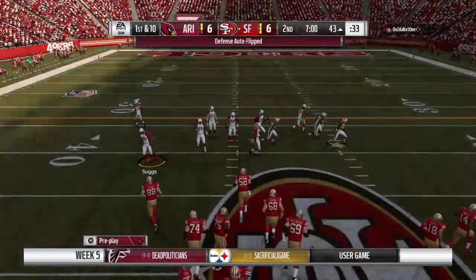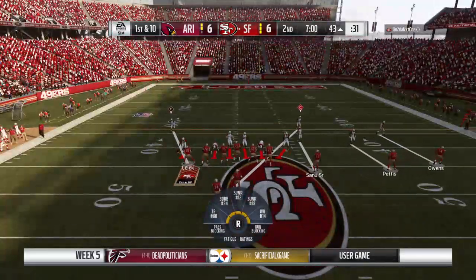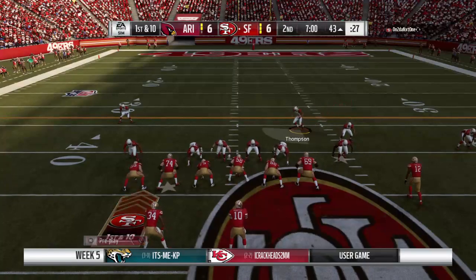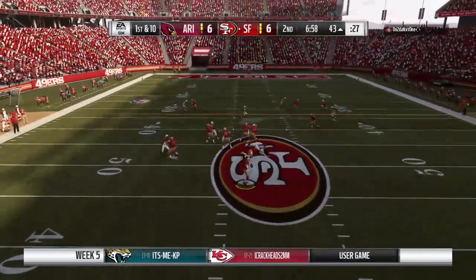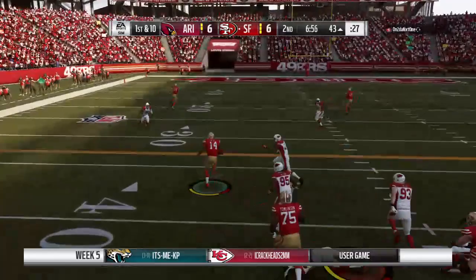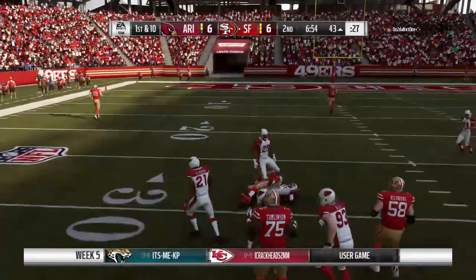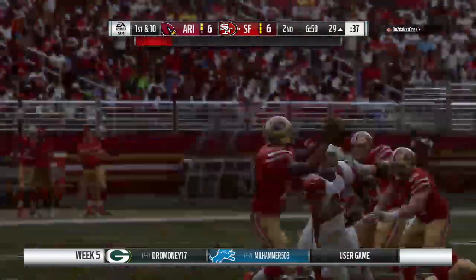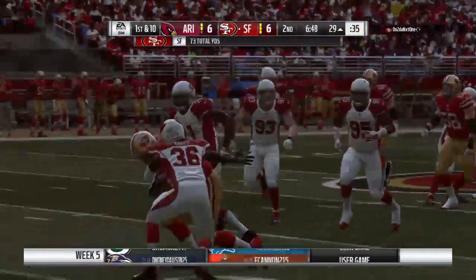So the big play gets him across midfield now for 1st and 10. Throwing on first is Garoppolo. Over the middle, that's caught by Owens. And he's taken down inside the 30. 14 yards that time for number 14.